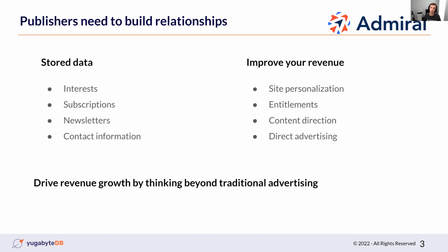So what different types of data can they store? They can store interests, whether the visitor likes fashion or a particular sports team, or whether they like certain news, or maybe even where they're located. And so you can give them targeted news. What subscriptions they have, and that could be Admiral subscriptions or even third-party subscriptions. If they're signed up for a newsletter, it's valuable to know what they're already signed up for, so you don't prompt them for that same newsletter, and maybe you want to prompt them for a follow-on newsletter or something. And then finally, their contact information. Maybe you have a print edition of your website that you want to send to the actual user if they pay a certain amount of money, so collecting that contact information is useful in that case.